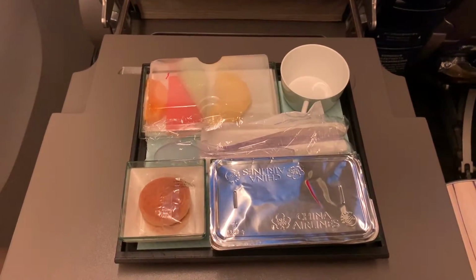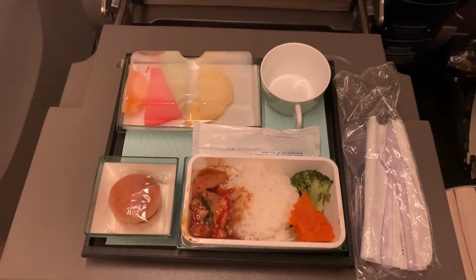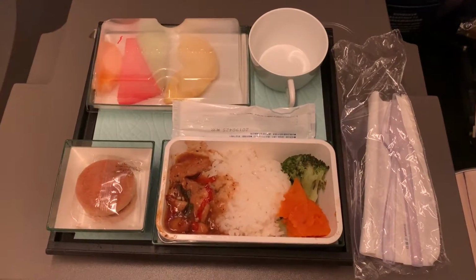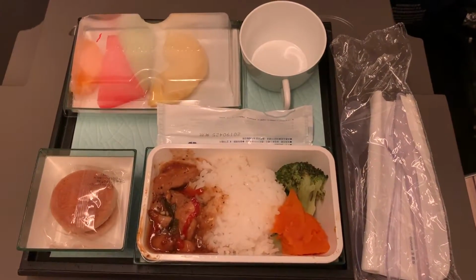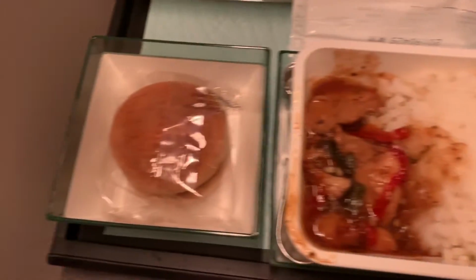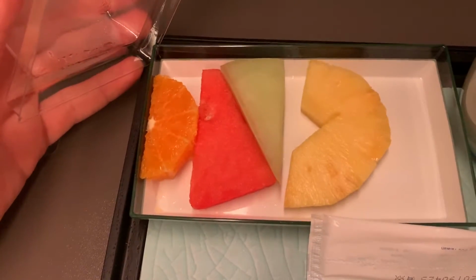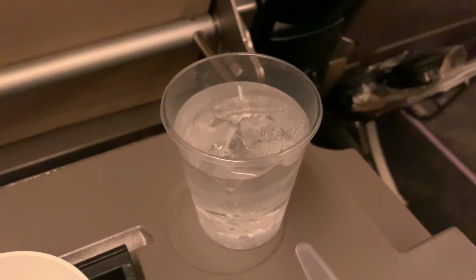Once again, the catering on this flight was a letdown. Very basic, very primitive, and the warm dish again was only a single option, this time a chicken curry with rice and some mashed sweet potato and broccoli, which was extremely overcooked. The fruit and ice cream was actually the best part again, which is quite sad.